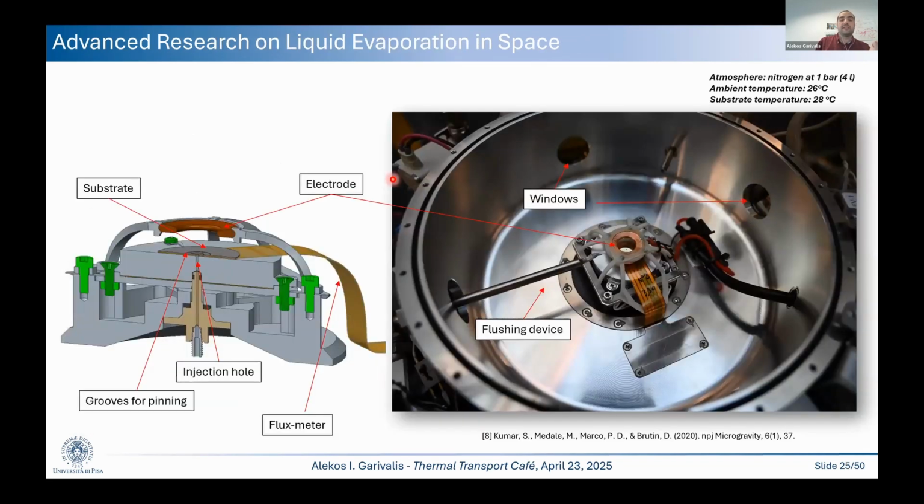The experimental apparatus is this one. You see there is this big chamber in which there is nitrogen at 1 bar. Inside this big chamber, we see the substrate on which the droplets are injected through this hole. Droplets are made of HFE 700, which is the electric fluid as well. This substrate is kept at constant temperature, 28 degrees, while the nitrogen ambient temperature is 26. Droplets are left evaporating in microgravity and also in the presence of the electric field, which is applied again with this ring electrode here.